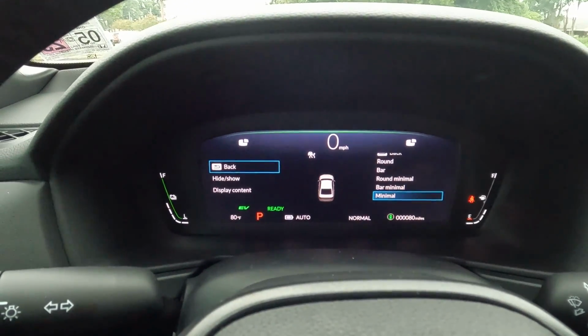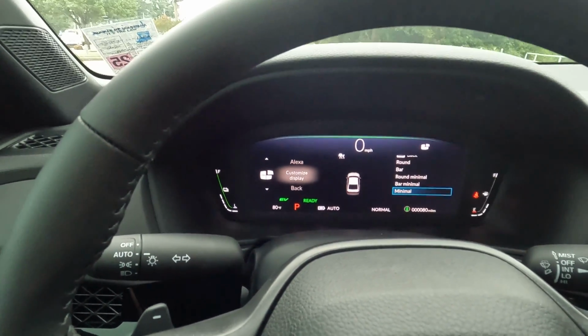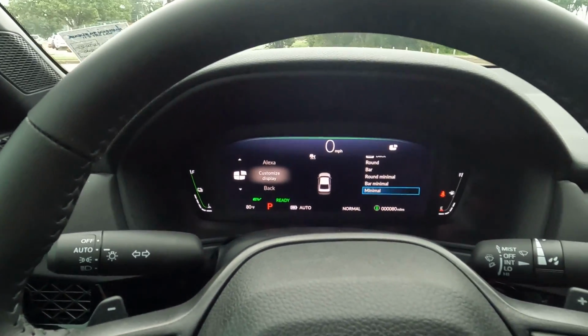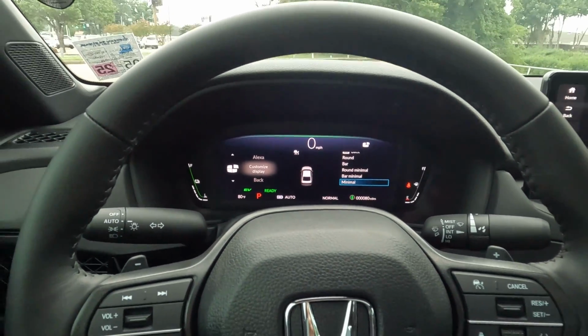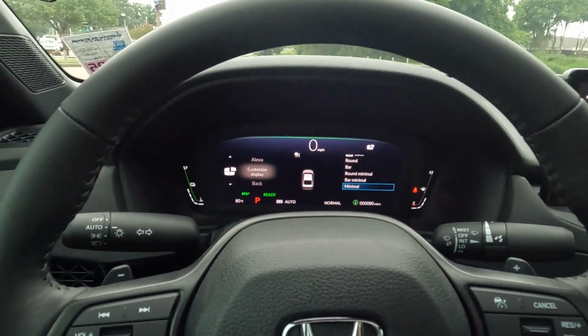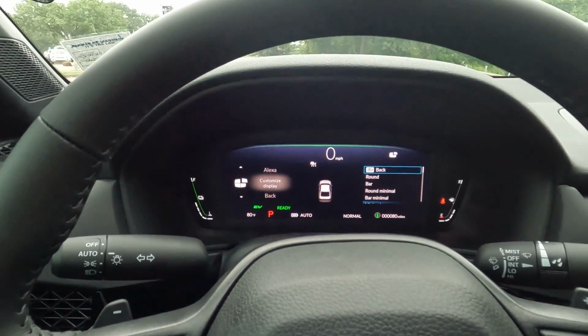Pretty easy to deal with, so not a problem. And then we'll go back right here and we're good. We're going to stick with what we have right there. That's pretty easy to deal with. Not a big deal. Just depends on what you want to see and how you want things to look. That's always nice to know that that adjustability is there.